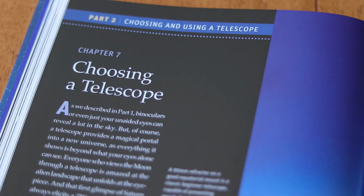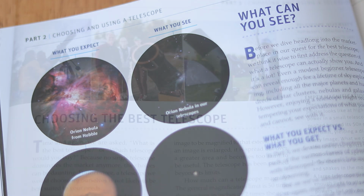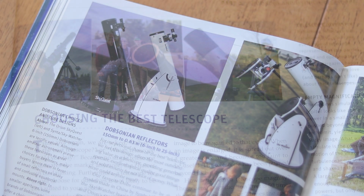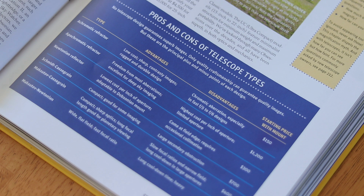I love how the first thing you see in this section is a chart showing realistic expectations of what you will see and not see with your new telescope. Choosing the best telescope for your needs and budget is the main focus of this section, and it guides you through what to look for and maybe more importantly what to stay away from for your first purchase.